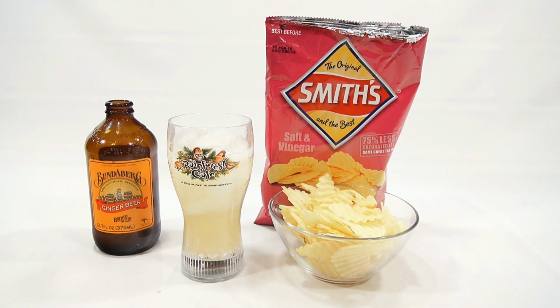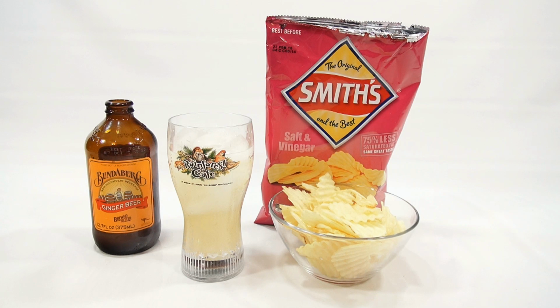Again, we have the Smith's Salt and Vinegar and the Bundaberg Ginger Beer. Both excellent. And all of our Australian fans out there, we need to hear from you in the comments, because I have probably 10 or 15 different kinds of Australian candy that will be coming up in video very soon.